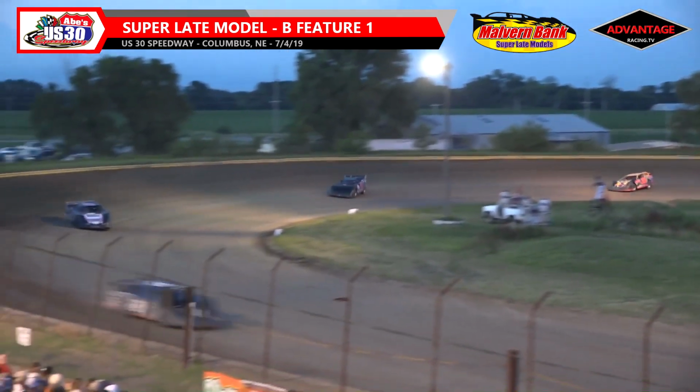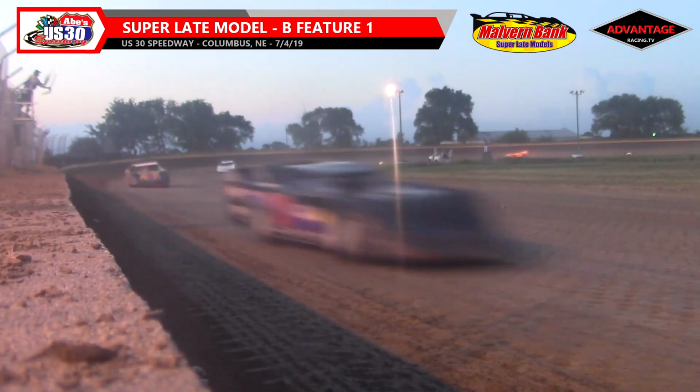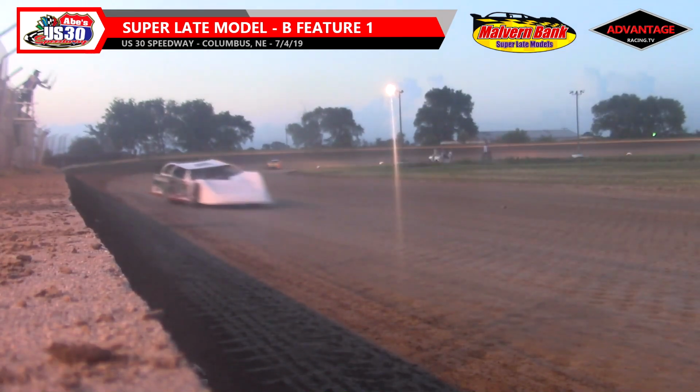And now we've got trouble in turn number 2. Jack Snowberger has looped it. Spits up some dirt. He'll keep it going. We stay green, but Reese Vaught is going to be quick to put him a lap down here.